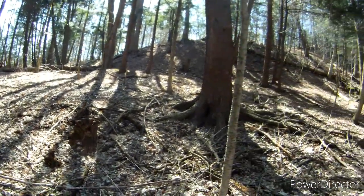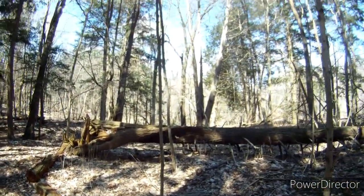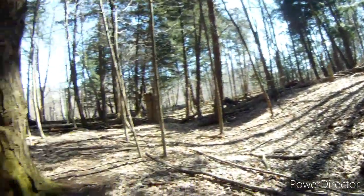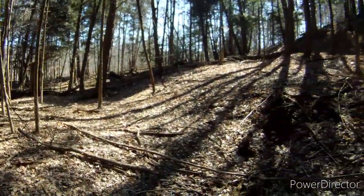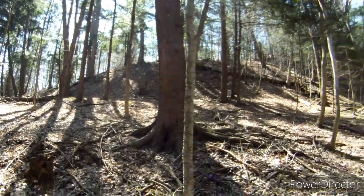Hey folks, just nice to be out amongst the big old trees. Big old bad boy. Well, let's see what today holds in store for us. We're working our way back to Crooked Creek.